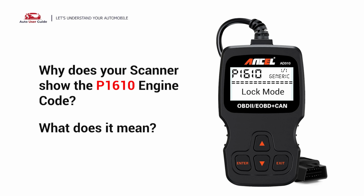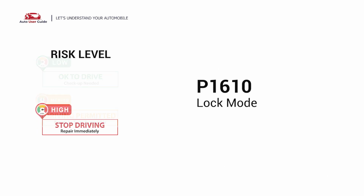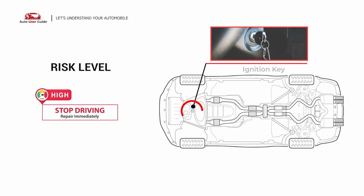Why does your scanner show the P1610 engine code? What does it mean? P1610 is a diagnostic trouble code for lock mode. It indicates that there is a communication problem between the engine control module, ECM, and the immobilizer control unit.